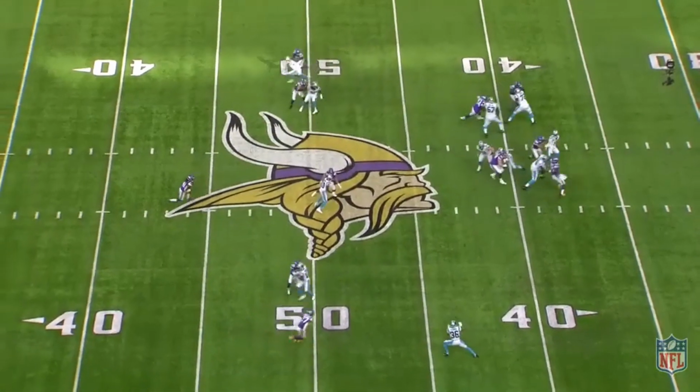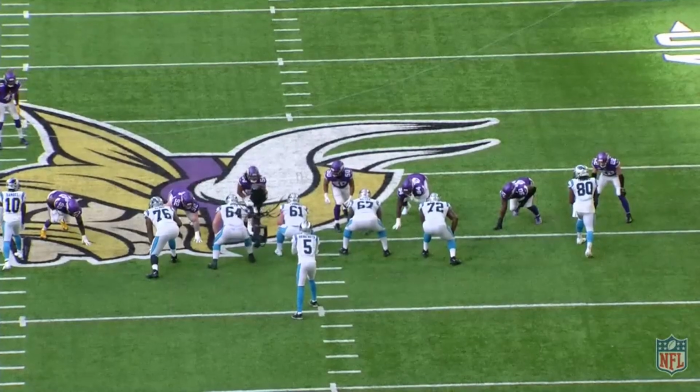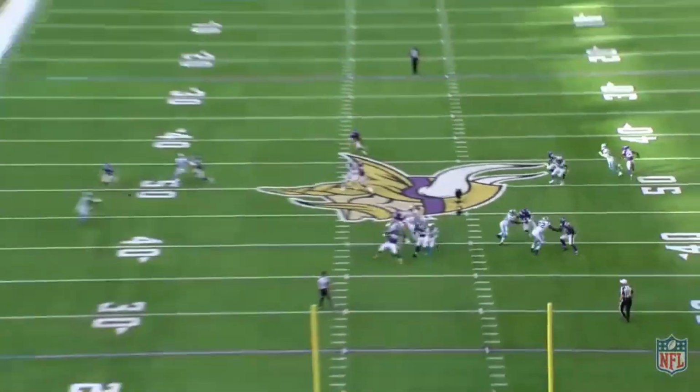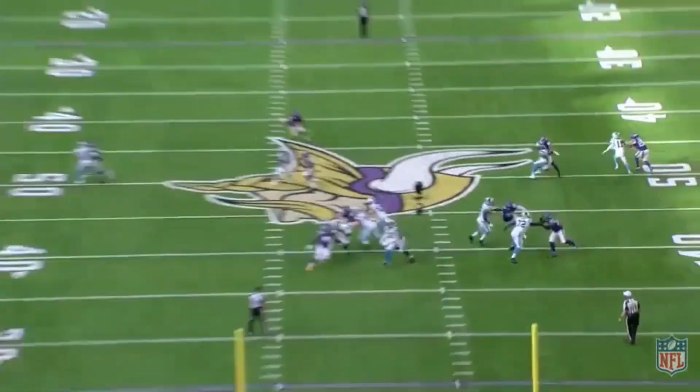Zimmer's double A gap look puts stress on protection plans for the offense. There are only so many guys that can stand a block, and the two walked up linebackers can force offensive lines to slide the wrong way, block nobody, or create an overload.